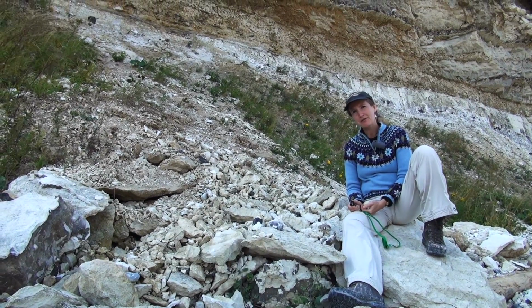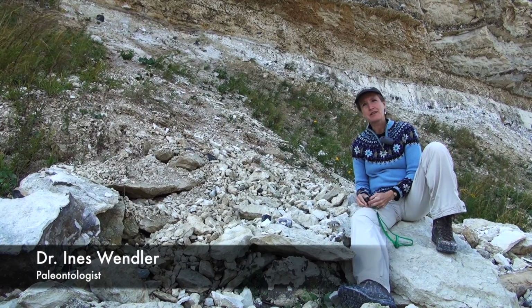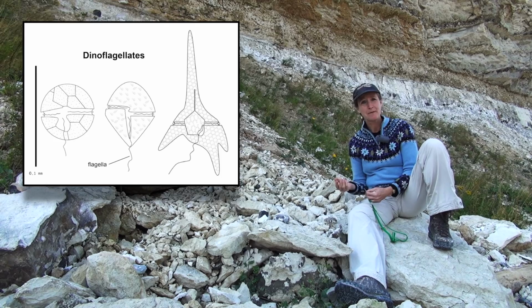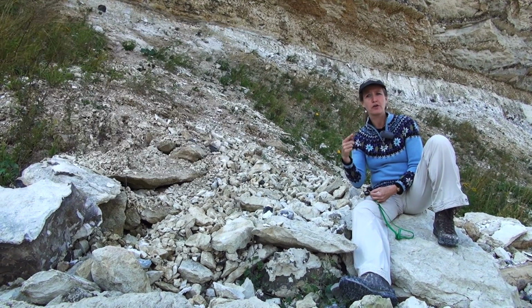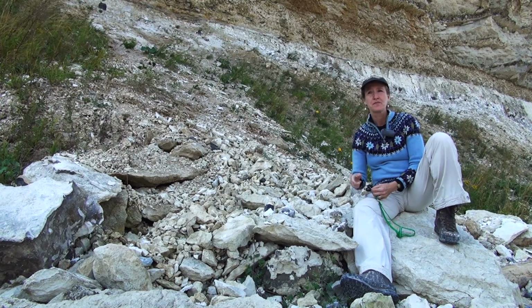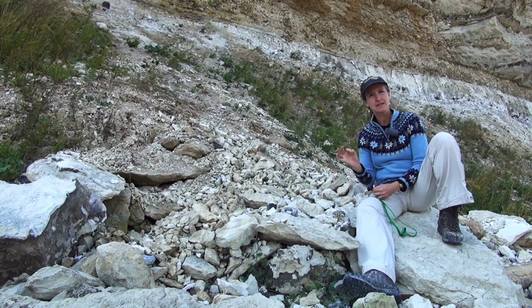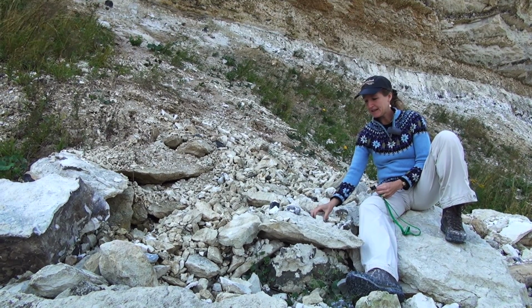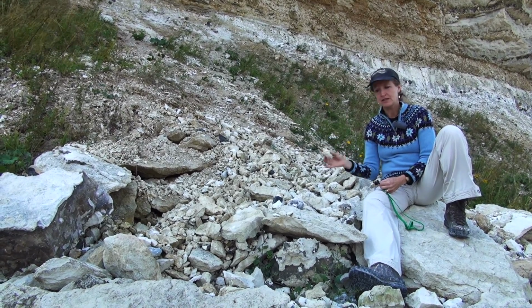There's another group of microfossils, and these are called Dinoflagellates. Now these are little unicellular organisms that have flagella, and they use them to propel themselves through the water in a spiral kind of motion. And these dinoflagellates also build calcareous cysts that protect them in the water. And you can also find these within these Cretaceous sediments and also in the Paleogene.